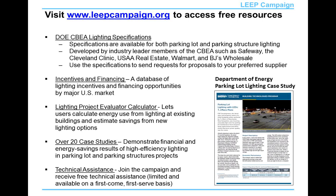There is a rather thorough tool on the website for incentives and financing. You can sort by your site, your state, or your type of site, whether it's parking lot and parking structure, and see all the different incentives available. And it's not just money for fixtures or money for controls. There's a lot of incentives out there now for financing, which is great. Deferred loans and deferred interest rates, all very nice things. In addition, there's a lighting project evaluator calculator. This actually helps you calculate your energy use. It takes into account operating hours, watts, and number of fixtures, and actually does some of the real-time calculations.